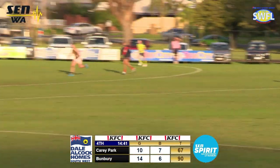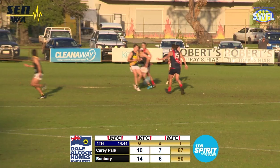Comes over to O'Brien. He gets a handball out to Lawler. This bloke's been good. He gets a ball on the left foot, but there's no one there.